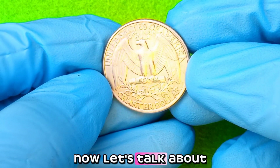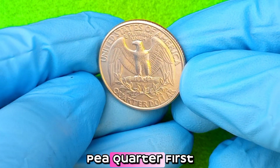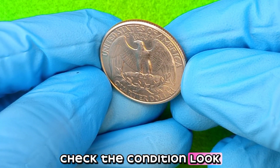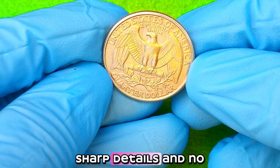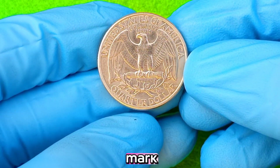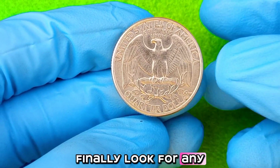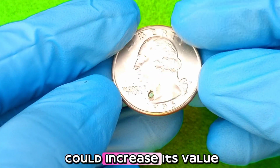Now, let's talk about how to identify a valuable 1995 P quarter. First, check the condition. Look for coins with full luster, sharp details, and no signs of wear. Next, examine the mint mark. The P should be clear and distinct. Finally, look for any errors or unique features that could increase its value.